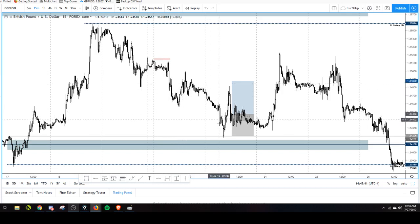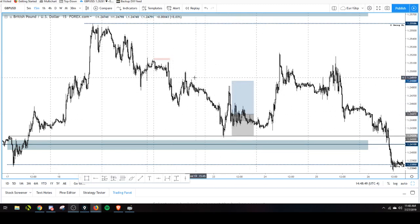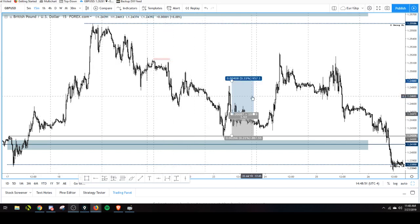So if we look, it came down, bounced off support. I was looking to buy the retrace. I got in, left room for the spread. And then it ended up basically drifting lower. I thought it was just going to bounce up here and then take out this high, and then eventually go for these highs, right? So that's what I was playing for, just intraday. But it ended up drifting lower.